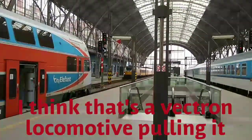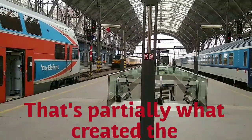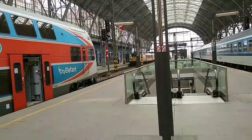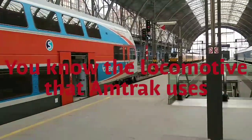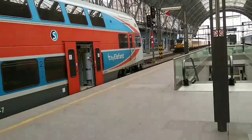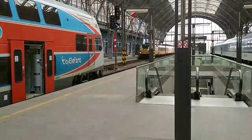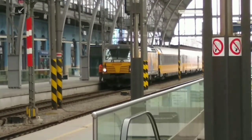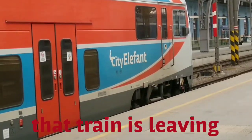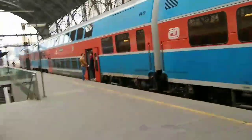I think that's a Vectron locomotive pulling it. That's partially what created the ACS-64 back in America. You know, the locomotive that Amtrak uses on the Northeast Corridor? That door is closing, so it looks like that train is leaving. There's a couple over here saying goodbye, like couples do.